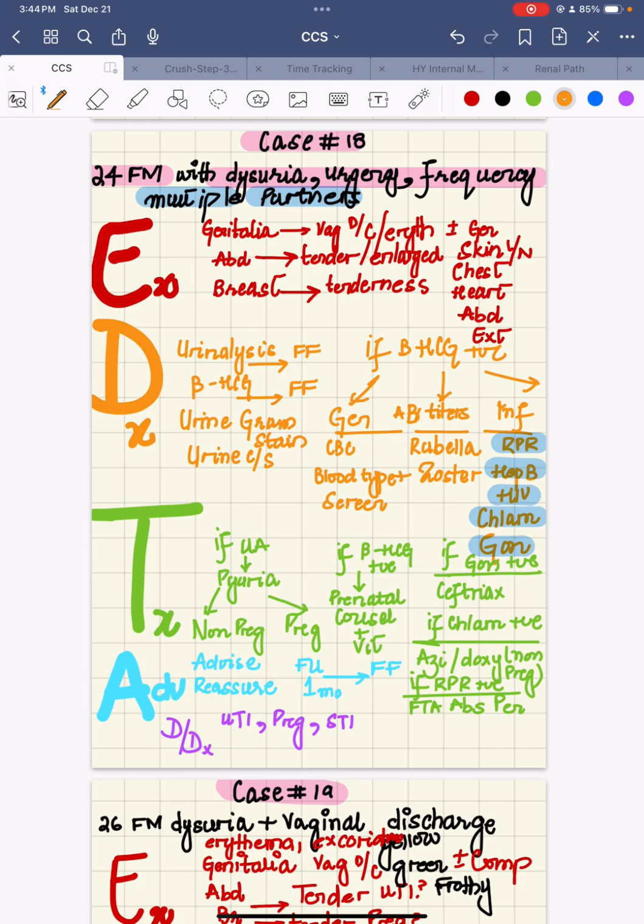And if RPR is positive, then confirm with fluorescent treponemal antibody absorption, FTA, and then administer penicillin. So the differential diagnosis for this case is UTI, pregnancy, as well as STI.